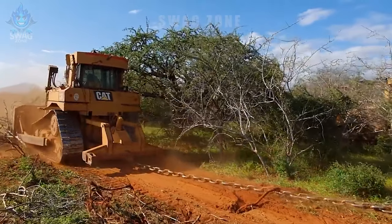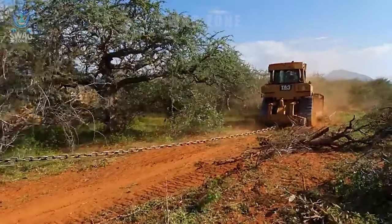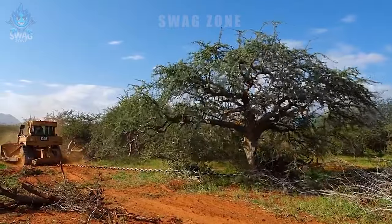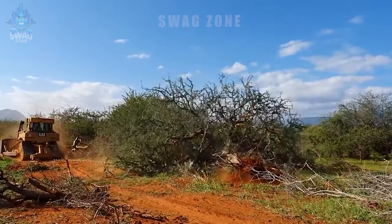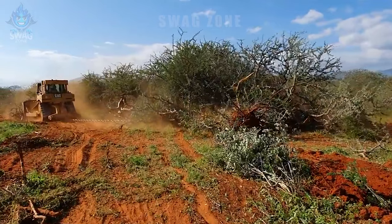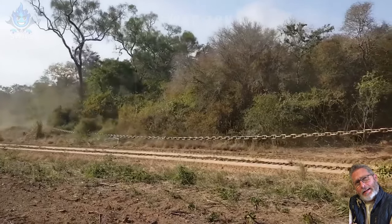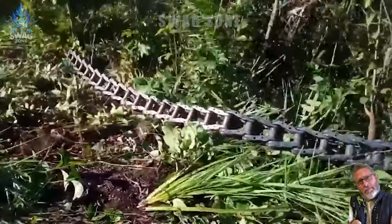You're watching an incredibly impressive sight. Land clearance in South Texas, the two D8 bulldozers pulling chains, working vigorously and efficiently. The power of these two bulldozers combined with the performance of the chain helps quickly level the forest and flatten the land, preparing for major construction projects in the area.